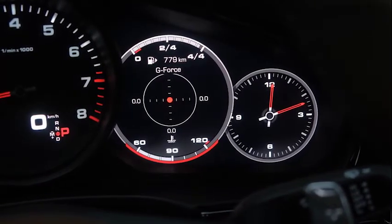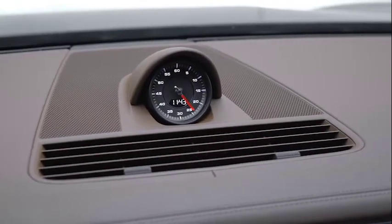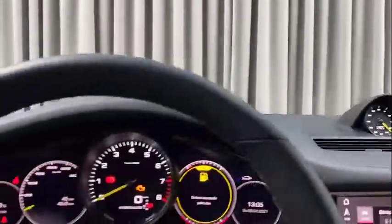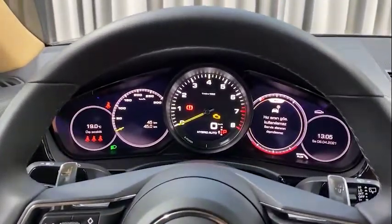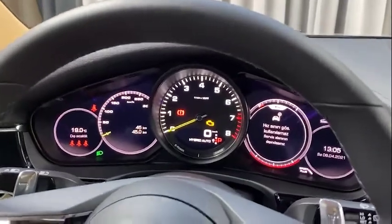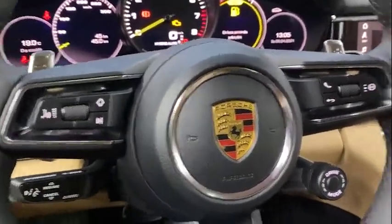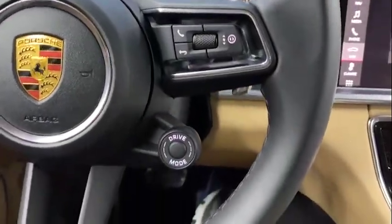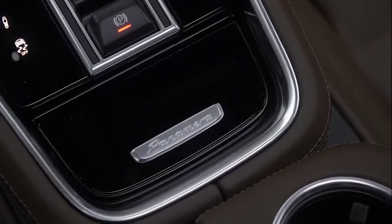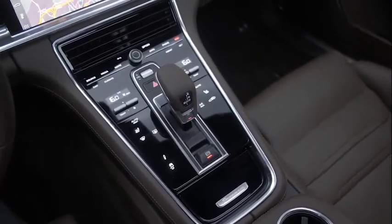sized 275/35 up front and a massive 315/30 out back. They contributed to an impressive 1.02 g of cornering grip and helped the strong, fade-free brakes stop the car from 70 miles per hour in just 153 feet. A 2017 Panamera 4S we tested had similar results, but it wore Continental ContiSportContact 5P summer tires.